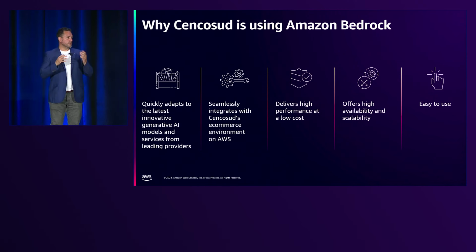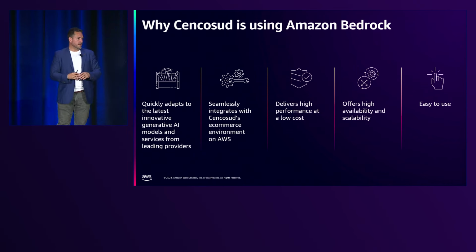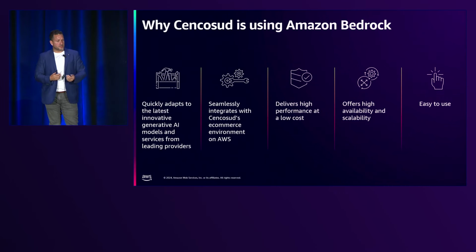Second one: the Cencosud e-com or digital platform is 90% over AWS. So the second reason why it was really important for us to use Bedrock is because it is almost a native integration between the business and the e-com ecosystem and the Bedrock platform. So that was really quick and easy to integrate and to use.